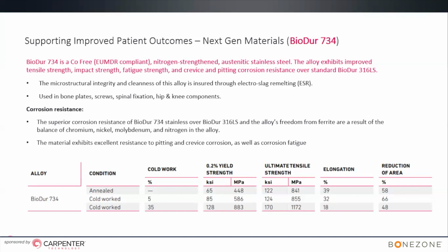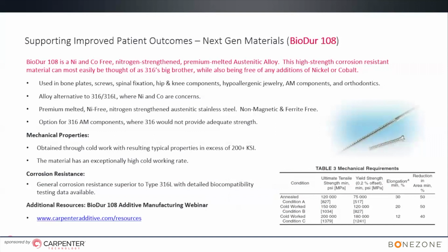This allows you to provide a material that is beyond that, even in the annealed condition of the 316 stainless, but with additional cold work provides additional benefit in strength while maintaining a high level of ductility. In addition to Biodor 734, Biodor 108 is an alloy that we're continuing to support and push throughout the market as it gains wider and wider adoption throughout the medical community.